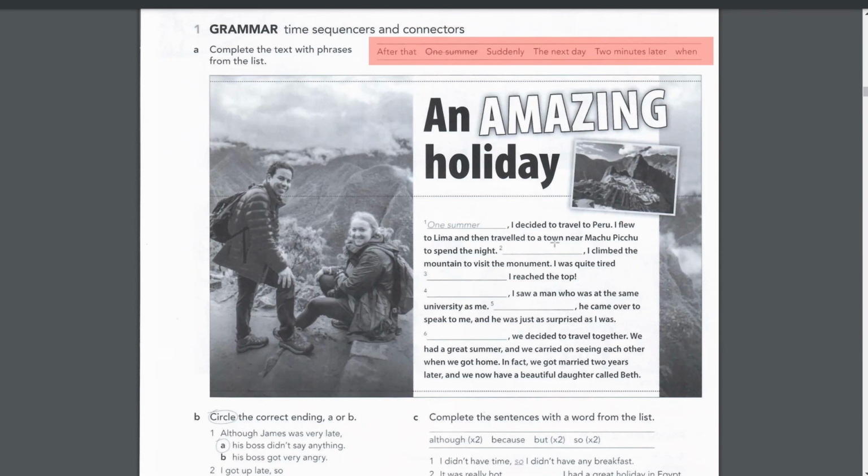So, an amazing holiday. One summer, I decided to travel to Peru. I flew to Lima and then traveled to a town near Machu Picchu to spend the night. Okay, now here we have an open space and then a comma. I climbed the mountain to visit the monument.